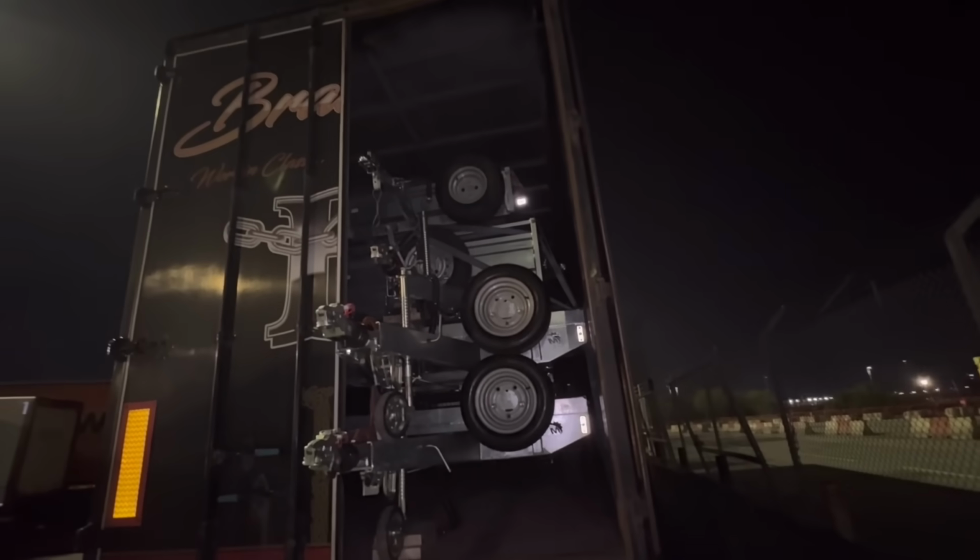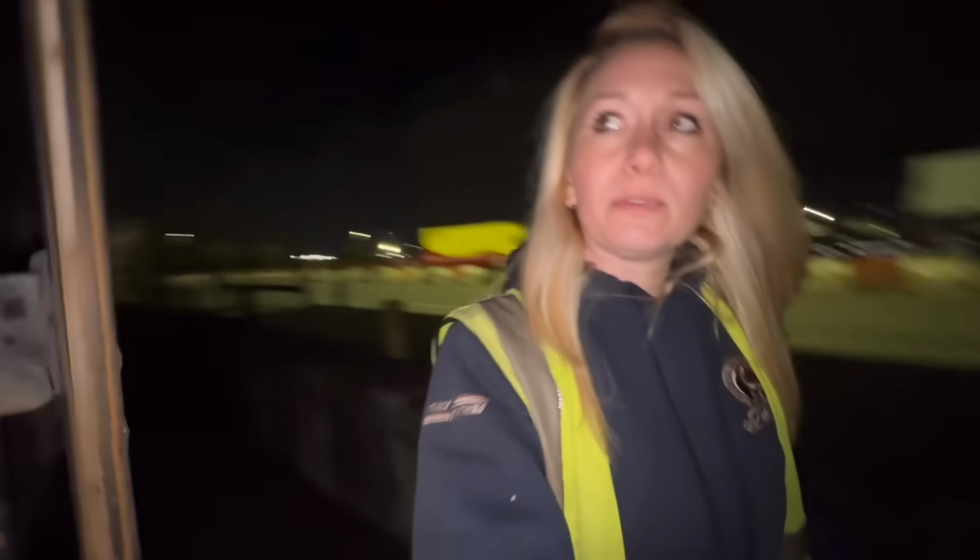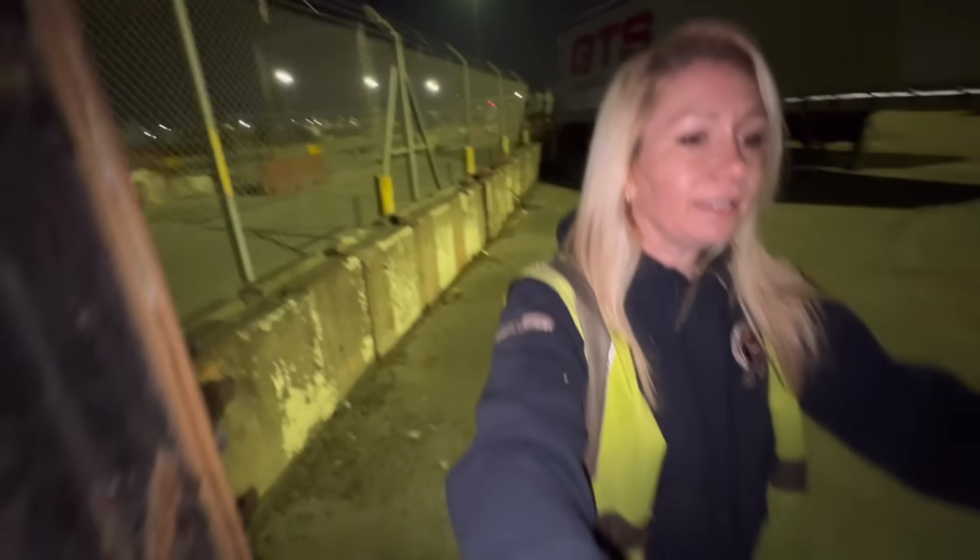So this is my trailer. And as you can see, my trailer is full of trailers. I look for my paperwork in the side locker so I can check what I have on the trailer to the paperwork. I'm just going to have a little check inside. You can see that I have 2 cattle trailers behind. One's going to one place, one's going to the other. Then I have 4 trailers stacked on top of each other.